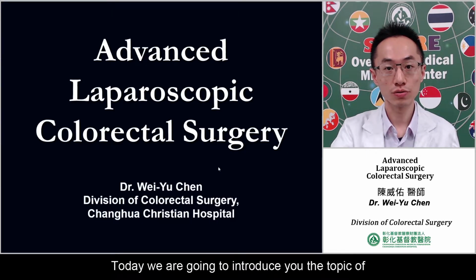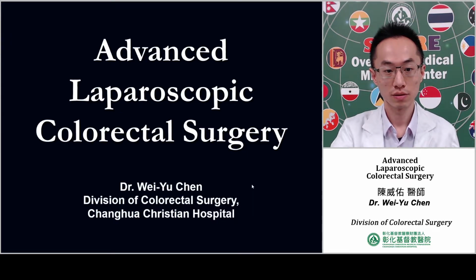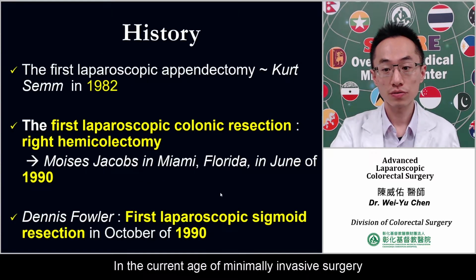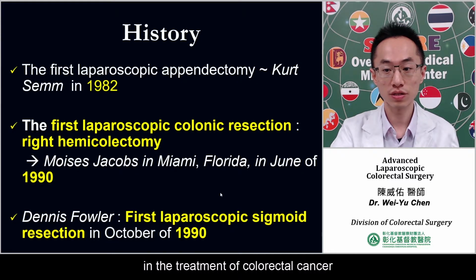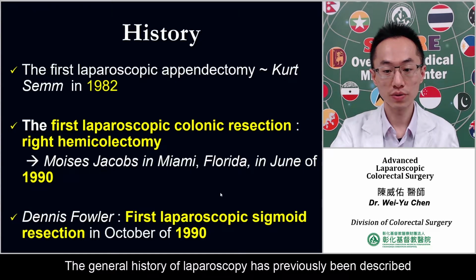Today we are going to introduce you to the topic of advanced laparoscopic colorectal surgery. In the current age of minimally invasive surgery, laparoscopic technique has accomplished major progress in the treatment of colorectal cancer. The general history of laparoscopy has previously been described.